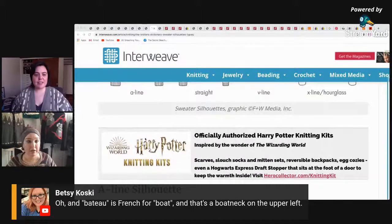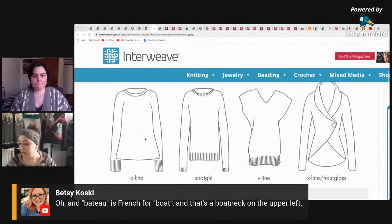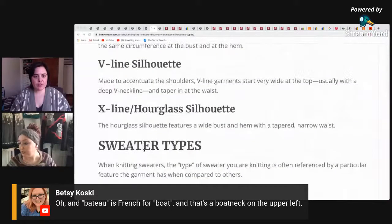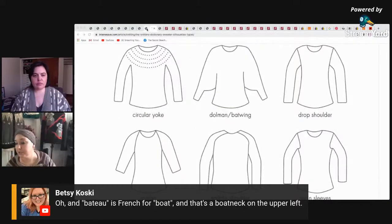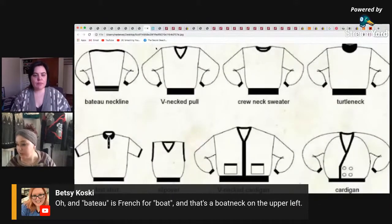I think Betsy was talking about the last graphic. Oh, the last one that I showed. I'm sorry. Yeah, another neckline, also a boat neck. Right, that's where the word comes from.